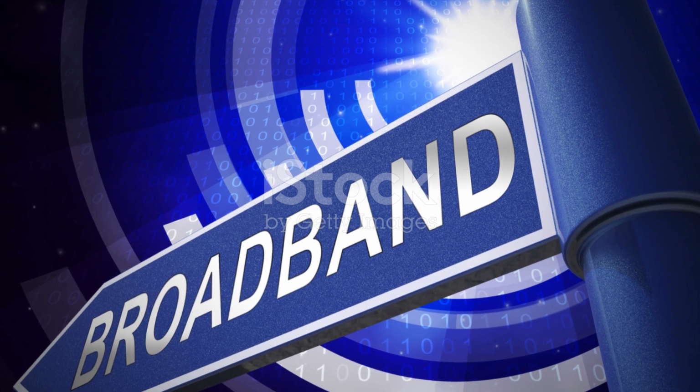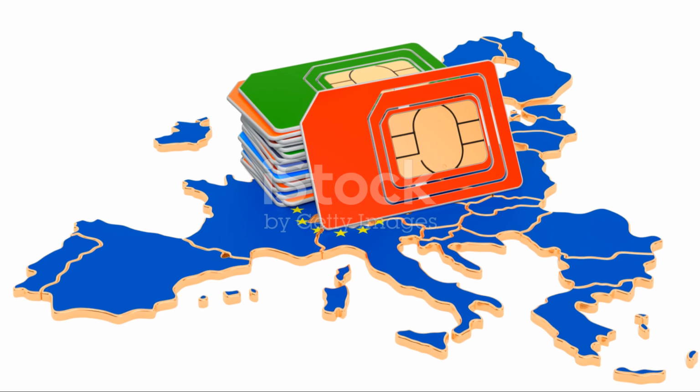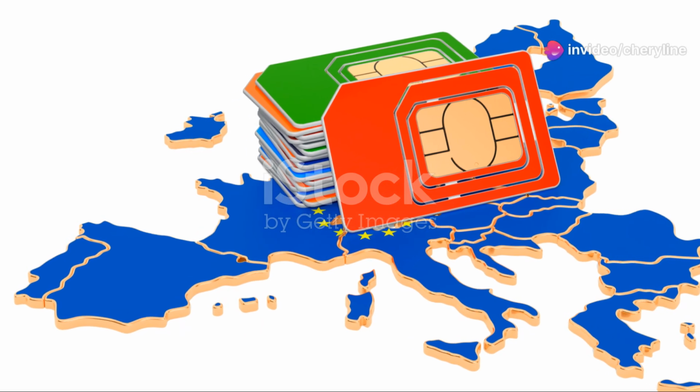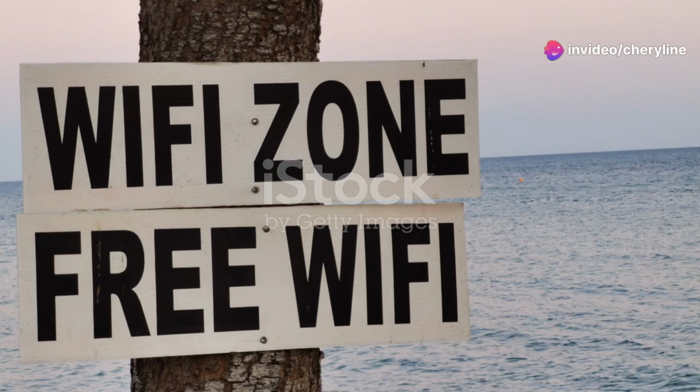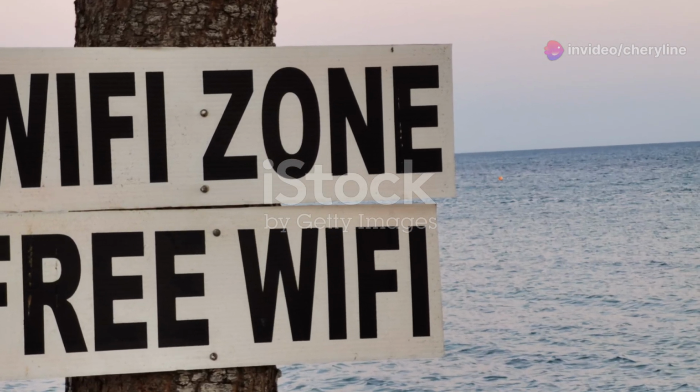Never use your own internet service while you're abroad. You will pay a lot for roaming charges, plus $10 to $20 a day, depending on your carrier. You should always have Wi-Fi anyway when you are traveling abroad.